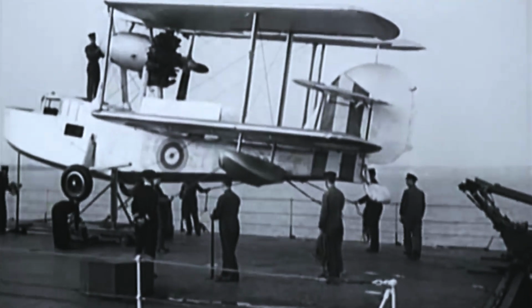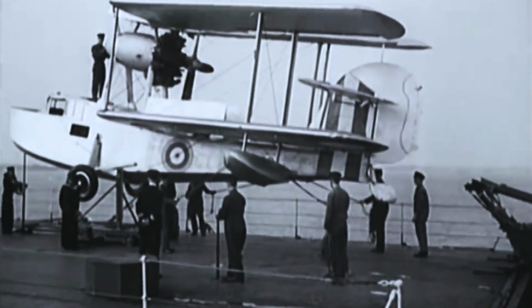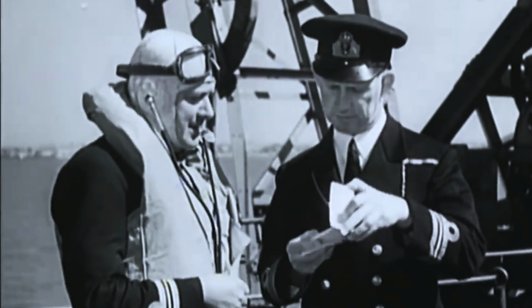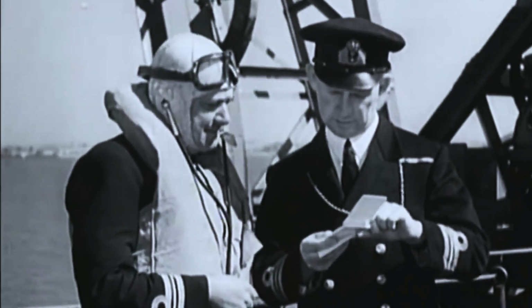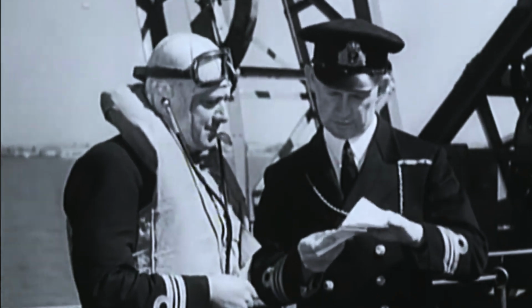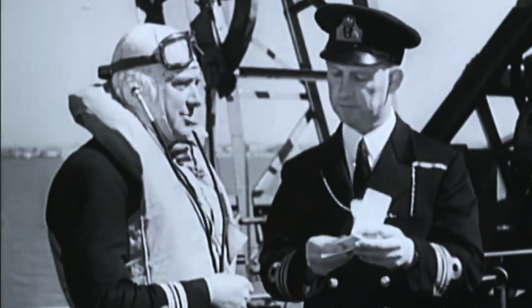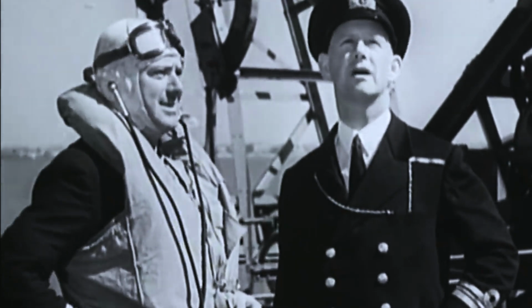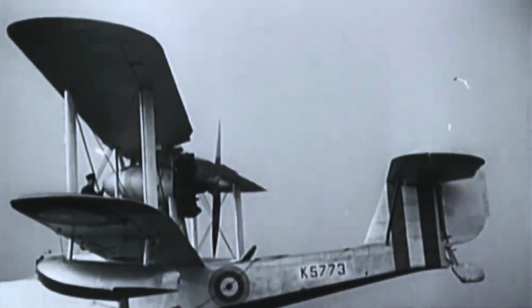We will now demonstrate the operation of launching and recovering aircraft from the stowed position on a loading bogey in the catapult training and experimental ship HMS Pegasus, which is fitted with a D1H type catapult. It must be imagined that the loading bogey is stowed in a hangar, as it would be in the Southampton and Cumberland class cruisers, fitted with this type of catapult.